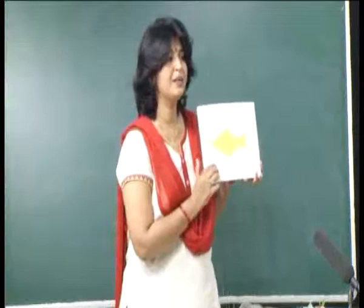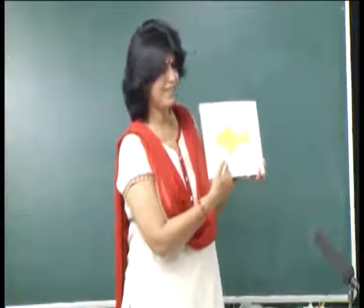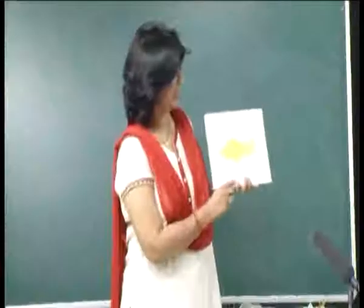Yellow. What is it? A fish. What is it? A fish. What is it? A fish. And it's yellow, right?